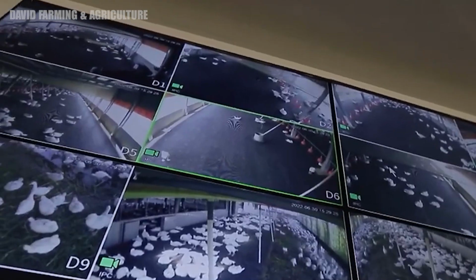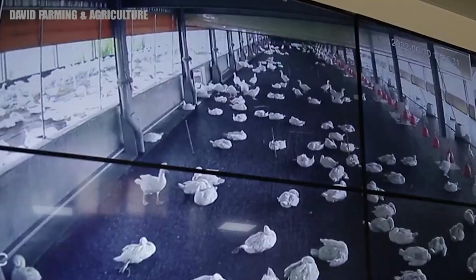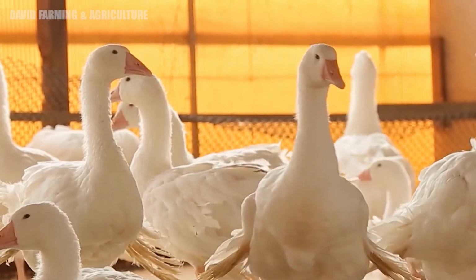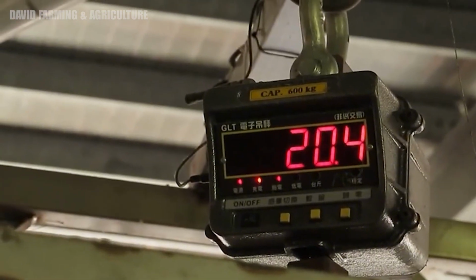Disinfection and humidity control in the goose coop are also carried out regularly. This is the best way to prevent the spread of diseases that can cause mass geese deaths. In particular, goose farms will vaccinate goslings 3 to 5 days after hatching for the most effective disease prevention.